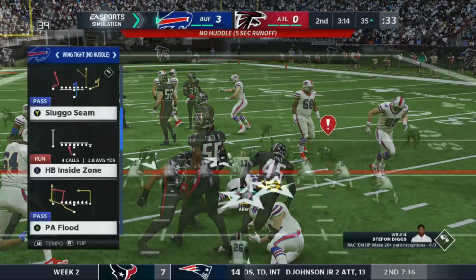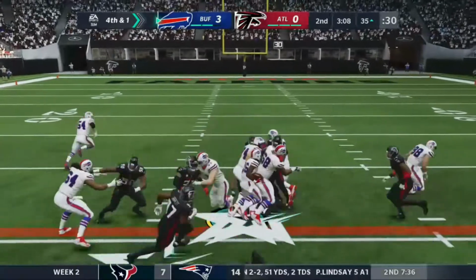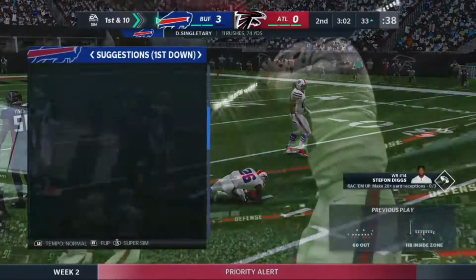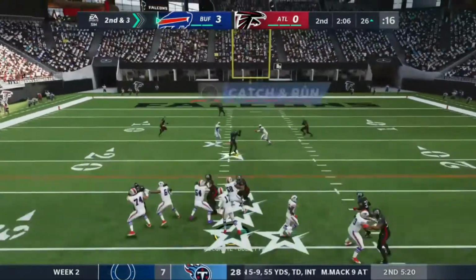Handoff to Devin Singletary. Fighting his way down to about the 35-yard line. He needed 3. He got 2. Now that'll set up an interesting situation here on 4th and a yard. They only got a couple, but a couple is all that they need. Able to get 7 on that 1st down pass play. 2nd and 3. At the 26-yard line.